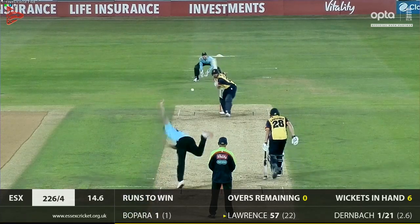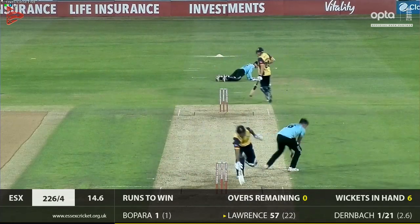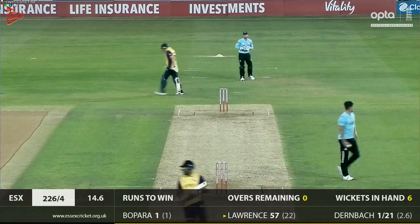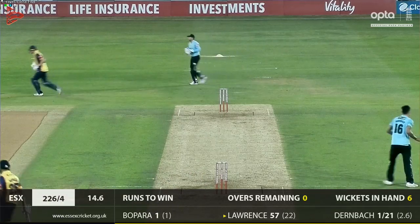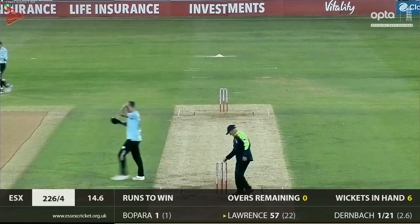Dernbach in again from the Hayes close end, bowls a full toss, and Bopara misses out, and that's gone down towards fine leg, who'll run the ball back, and they'll get a single. A bye finishes the innings, so Essex finish on 225 for 4, but the standout innings.